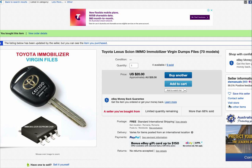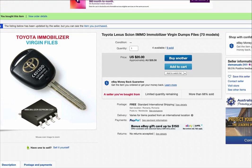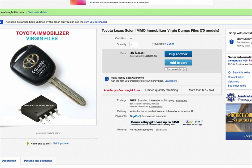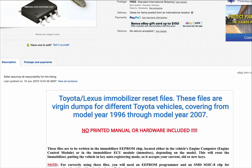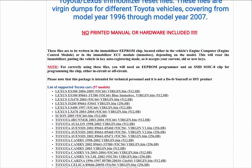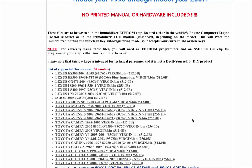Now, this is the Toyota Virgin Files, and they claim to have 70 models. They've sold 9 copies and 4 more are available. It actually came in the mail, coming from Romania. So they actually did send it, and I was fairly happy with it. Down here it just tells you all the different models, but sometimes it's not always what it seems.